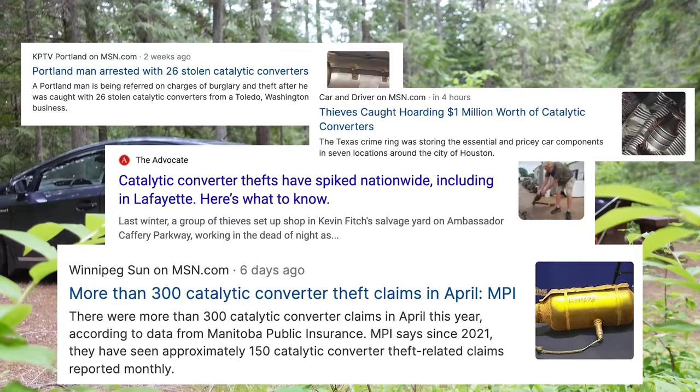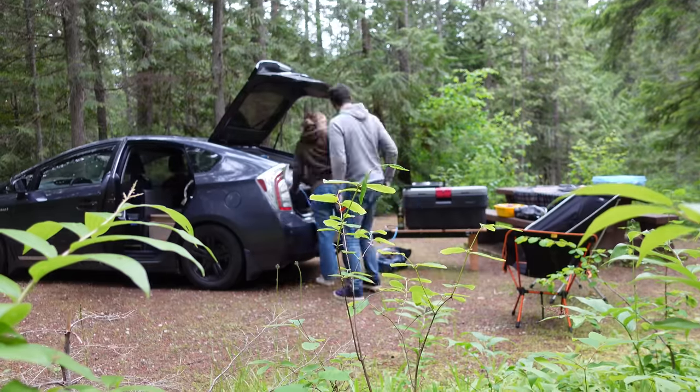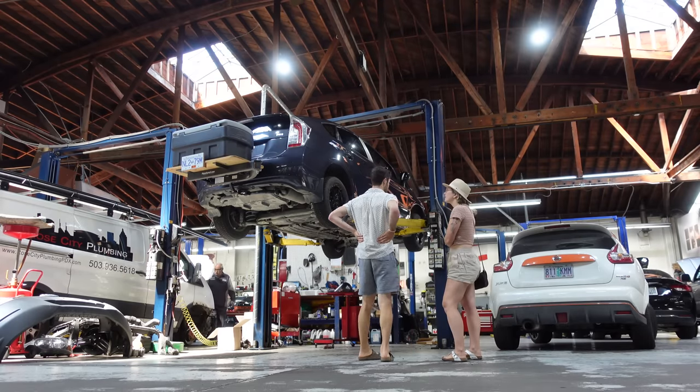Catalytic converter theft is up across the country, and since we are currently living in a Toyota Prius, which is one of the most targeted models for this kind of crime, we've decided to do something about it.